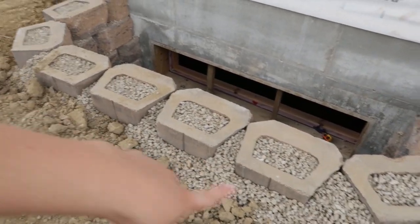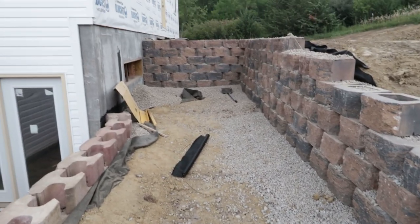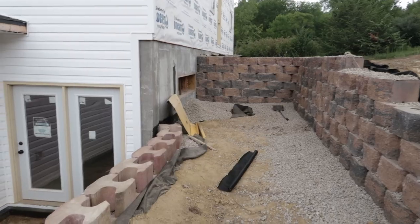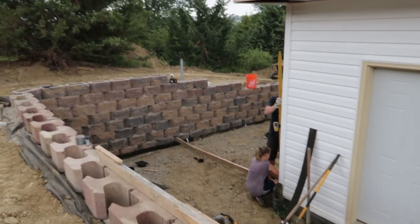Then this window well retaining wall. This is retaining wall number three. That is also for our master bedroom. And then of course, this retaining wall that's down there.